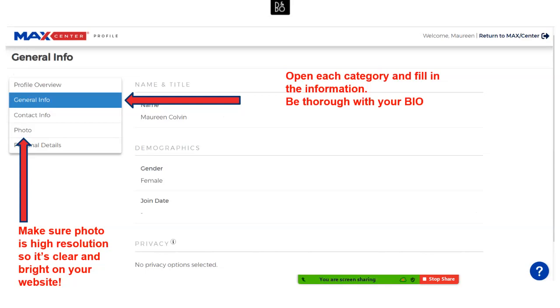Be really thorough with your bio. That is what is going to fill in the About Me section of your website, as well as the overview of you on the referral network. You're going to check and import more contact info to make sure people can reach you easily. Have a nice photo, high resolution. You want it to be bright and clear on your website. And then personal details that involve everything from your bio to hobbies and community services, multi-languages, anything that would make you more attractive to the consumer.